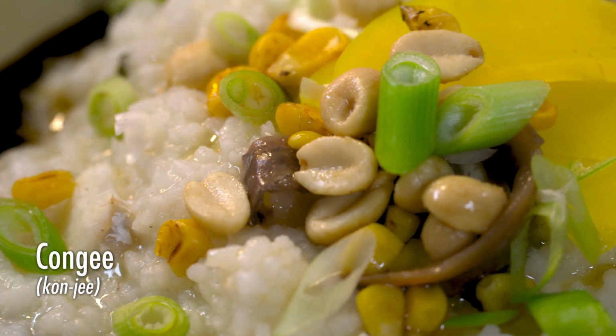In Asia, without question, the most popular dish is the most simple and the cheapest to make. It's called congee, or juk, or porridge. It has so many different names. It doesn't matter which country you go to, there is a version of this. And it's basically a rice soup.